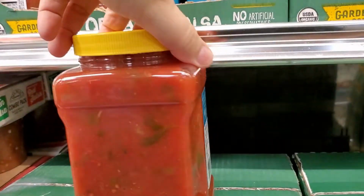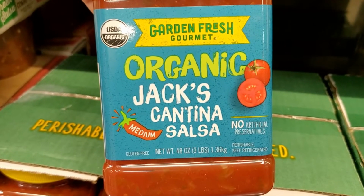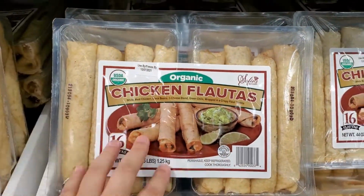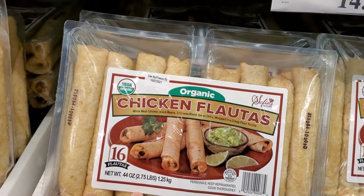And this is another salsa, $6.49. This one, I tried it and it's very good. Jack's Cantina salsa, 48 ounces for $6.49. Okay, so you also have flautas, chicken flautas, $14.89 for 16 flautas. Also try them, they are good.